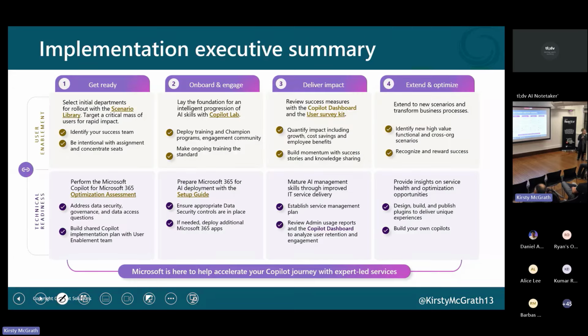Now, there is an implementation summary. I'm really just focused on the user enablement stuff here, guys, but there is stuff around technical if you need it. The one thing that I didn't find anywhere else was this user survey kit. It was that one little link. It was in the middle of a whole heap of stuff. Loved it, okay? Because there's some good content of exactly what you can ask as a survey at the very end, and I'll show you it when we get to measuring.